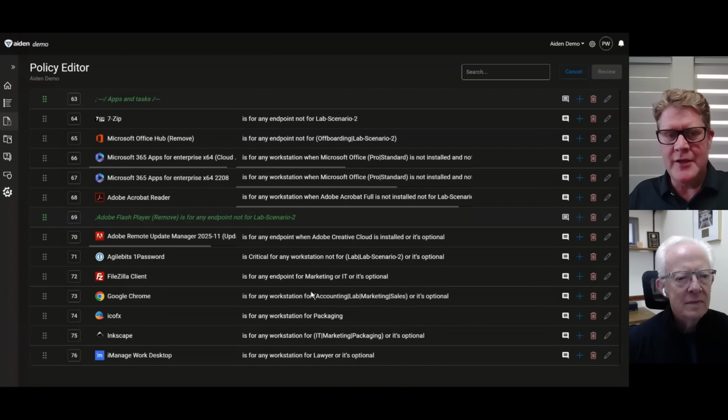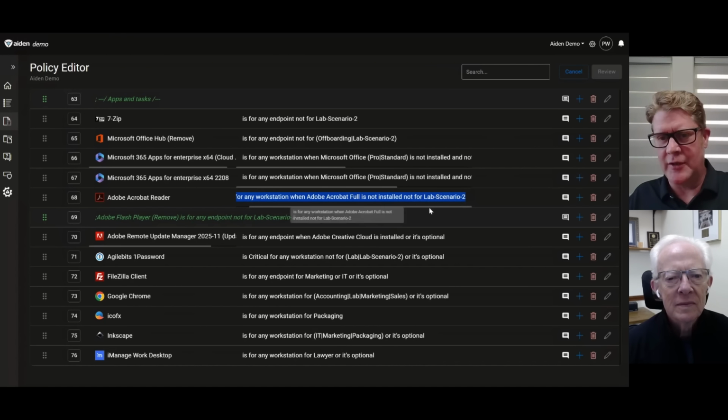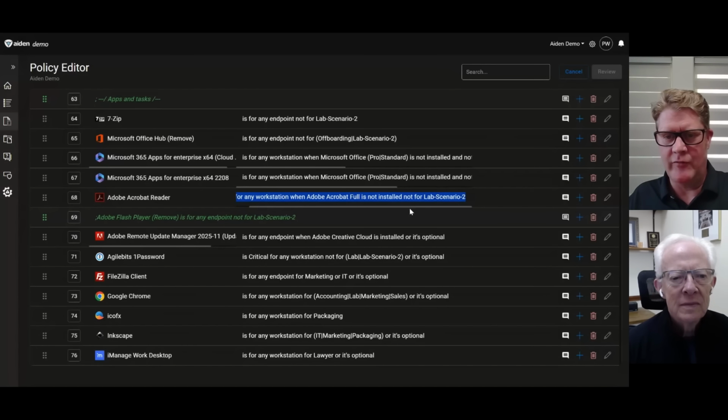But then the example I wanted to give you is it's very easy for anybody in an organization to understand what the rules are for a third-party application. You can see the language here for Acrobat Reader. We're only going to install Acrobat Reader if Adobe Acrobat Full is not already installed. We're also not going to install it on this particular persona that's specific to this demo environment.